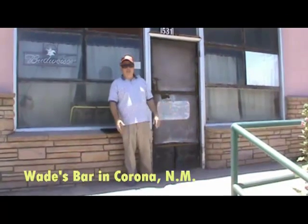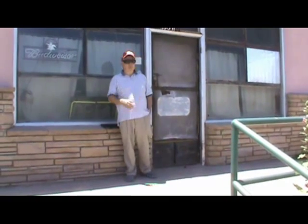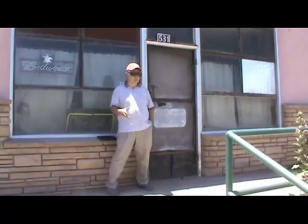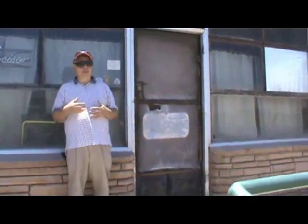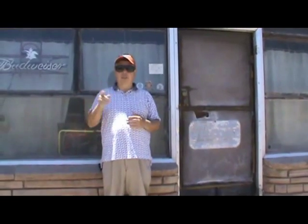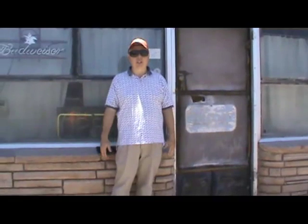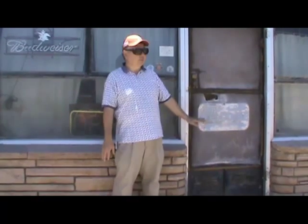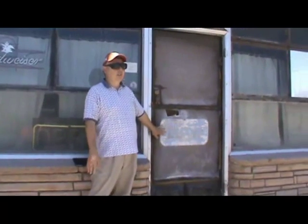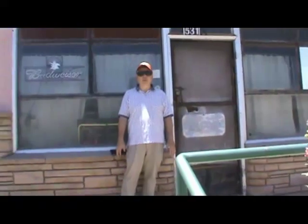We're standing outside the building that housed Wade's Bar here in Corona, New Mexico. This has definite tie-ins to the Roswell story in several different ways, because through this door walked Mack Brazel, the rancher who recovered the debris from the crashed UFO at the Foster Ranch, where we just were a few moments ago. And he supposedly brought it first here to Corona, as this was the closest town to the Foster Ranch. He eventually did end up in Roswell, which was the largest town in this area back then. But first, people say, he came here to one of his favorite watering holes, which back in '47 was called Wade's Bar.